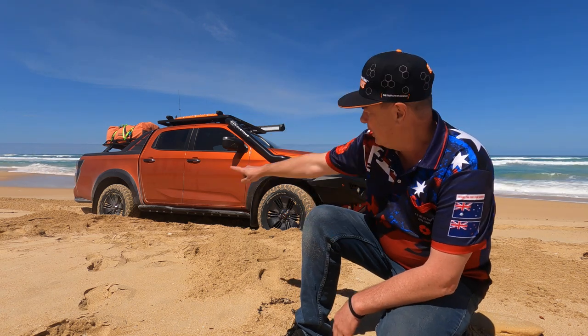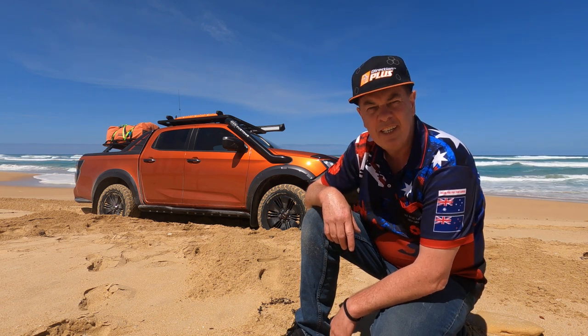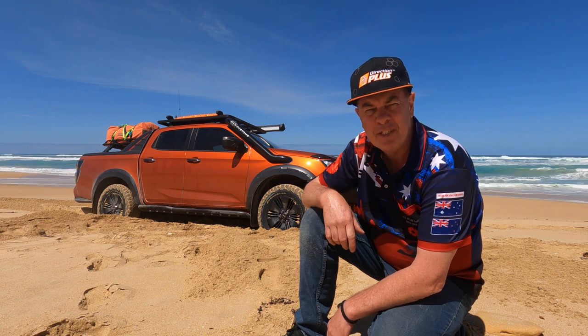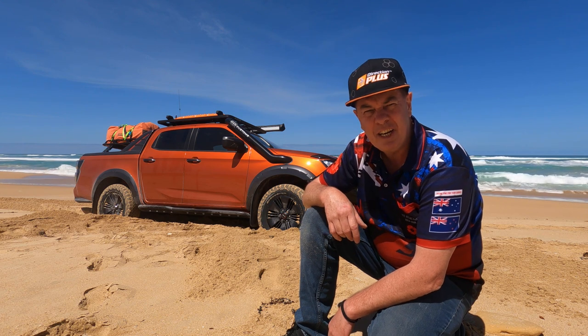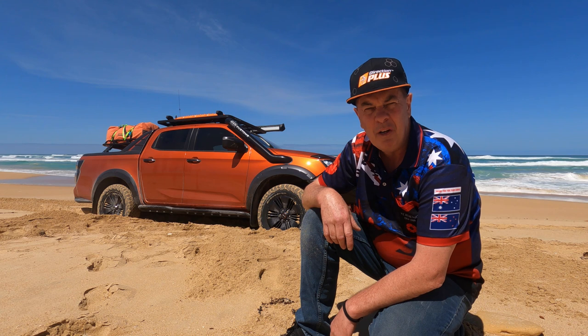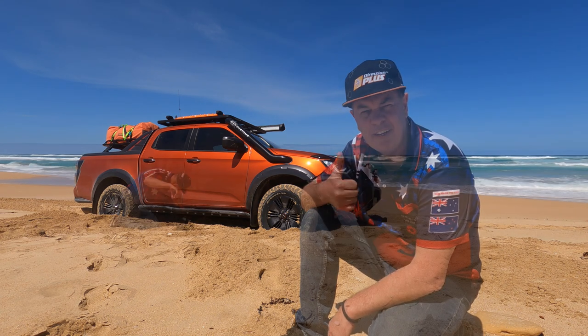Off onto the beach. It's really soft sand here, and I just buried myself, so I've just got to dig it out and put the Max tracks on. First time I've ever used them, so we'll see how they go. I'm lucky the tide's going out, so I've got plenty of time. I'll dig it out a bit more underneath, put the Max tracks on and see if I can get it.